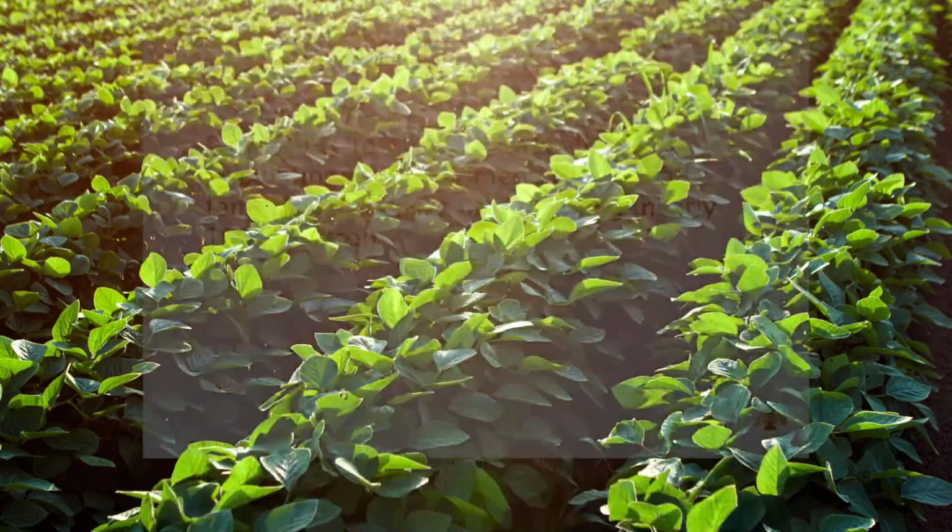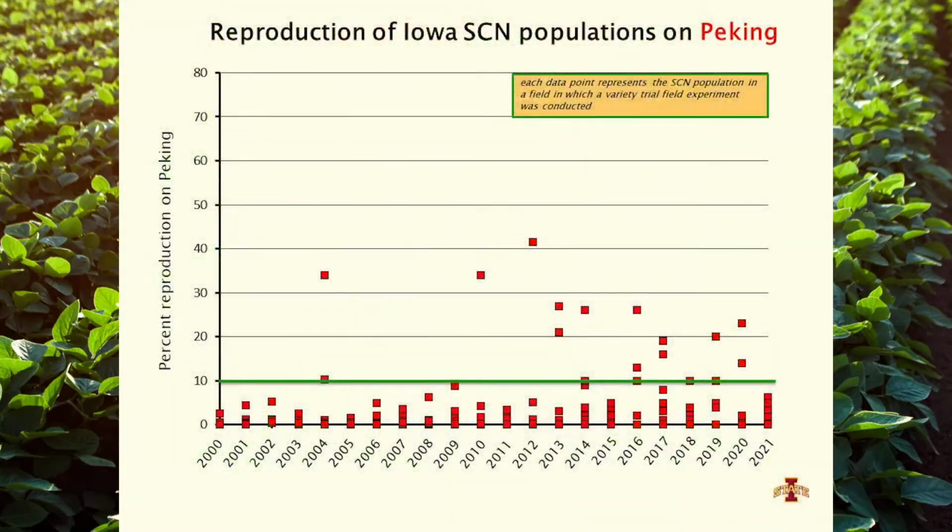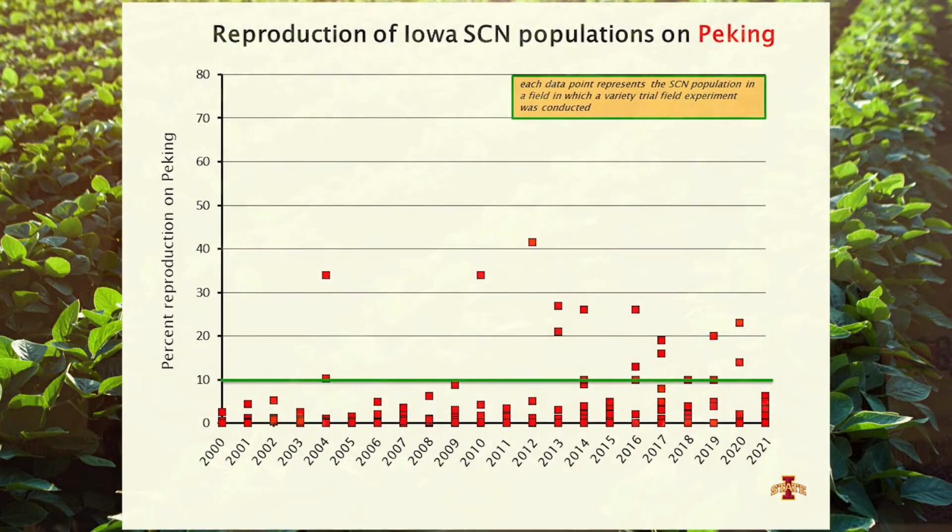We did the same thing with Peking. So again, I looked back at our results from the early 90s and asked the question, how well did Peking control SCN in those farmers' fields? And in the 90s, Peking almost allowed 0% reproduction, almost 100% control. But starting in 2001, it still held its own. Most of the reproduction is below 10%, but over the last 20 years, we might have encountered 7 or 8 or 9 fields that had SCN with relatively high reproduction on Peking, but nothing like PI 88788. So that's completely expected if you believe in natural selection as Mother Nature controls what happens out in farmers' fields. And it really shows us that the PI 88788 resistance is losing its effectiveness, but Peking resistance is not.